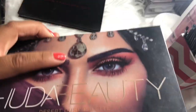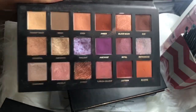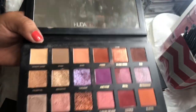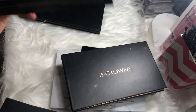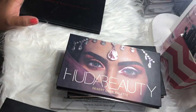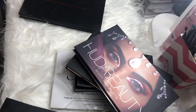The next one is probably one of my favorites, and it's the Huda Beauty Desert Dust palette. I haven't used it in a while because when I get a new palette, I stick to that one for a while. So this one just got pushed back, but it is one of my favorites. I know Huda Beauty is always in some drama, and this is my only Huda product. I don't support her views on stuff, but I really do enjoy this, and I spent my money on it, so I'm going to use it.